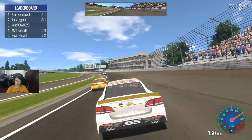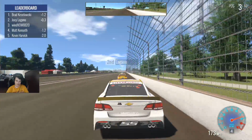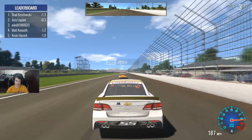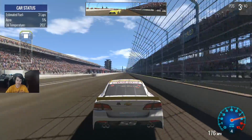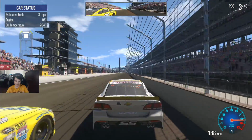Logano goes by us. So now we're back to third. So it looks like, yeah, Kenseth is a little bit quicker. Although we kind of blew the whole quarter, I don't know. I feel like we're more even with Kenseth than Harvick back there than we are these two up front. All right, they've caught us. Yeah, we're at that point. We're starting to fall off. It's starting to push coming out of the corners, so.